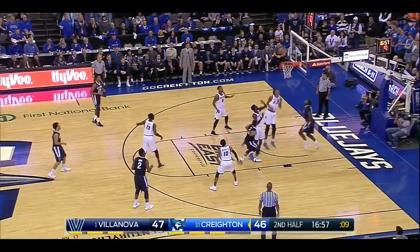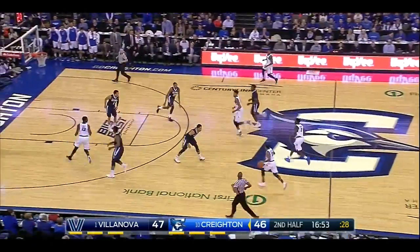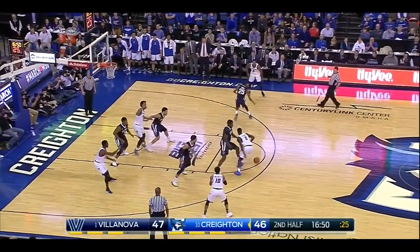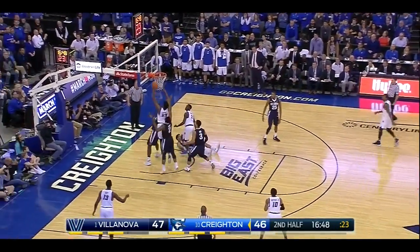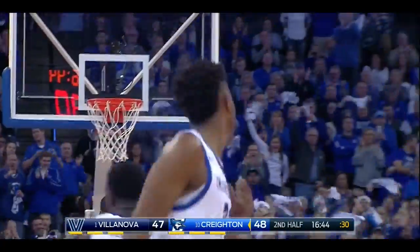I'll take it too. Hart over the seven-footer, who goes up to get the rebound. Here comes Watson on the push for Creighton. He kicks it back. Now Thomas behind the back on Pascal. Lays it off for Patton, and Creighton takes its first lead of the second.